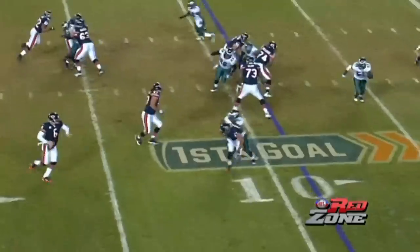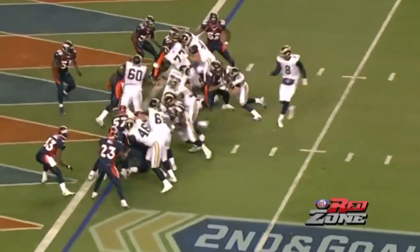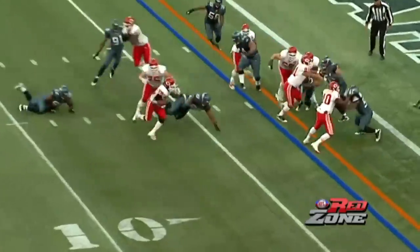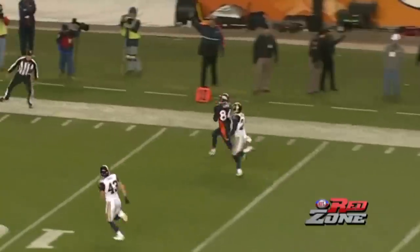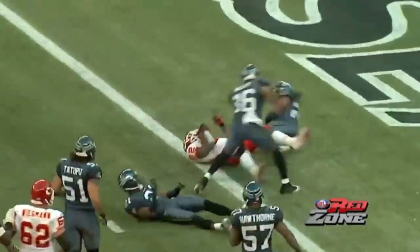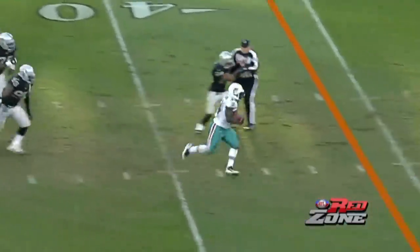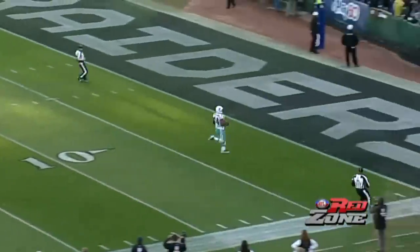Down, Hasselbeck, the goal line. The play fake, Butler to the end zone. And Darby checking in for Jackson. Charles, stiff arm, Jamal Charles, touchdown. Going deep, got a stiff, and the ball. Slant route, boom, touchdown. Ricky Williams, Ricky, running, touchdown Miami.